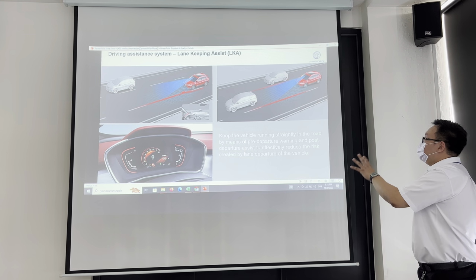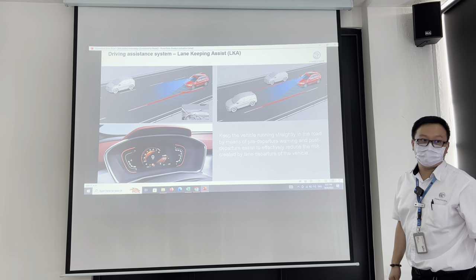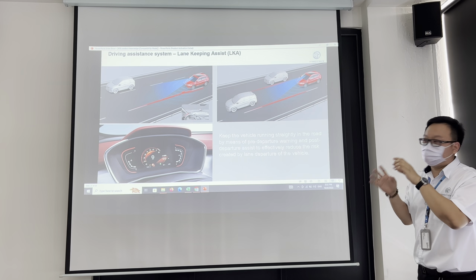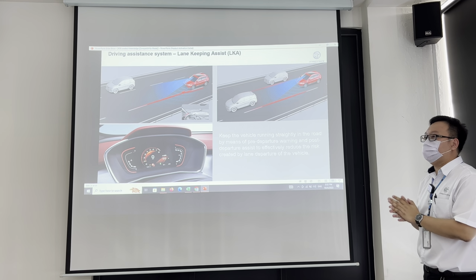Okay, lane keep assist is when you change lane without the signal, it will remind you. It will call the alert and then the steering will also have feedback. When you're signaling, left or right is also the same.